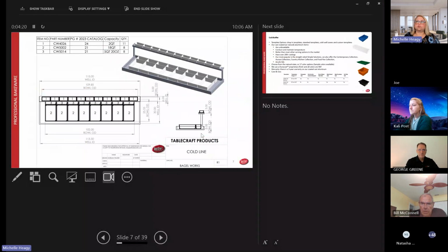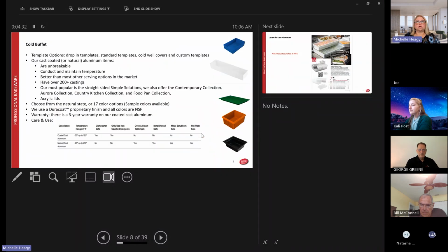As far as a CAD drawing, this is what it looks like. Once we submit the paperwork to our team, they'll send you back this. You go over it with your customer, they sign off on it, and we get going. These are some of our cold well products that we sell. The cast aluminum is unbreakable.